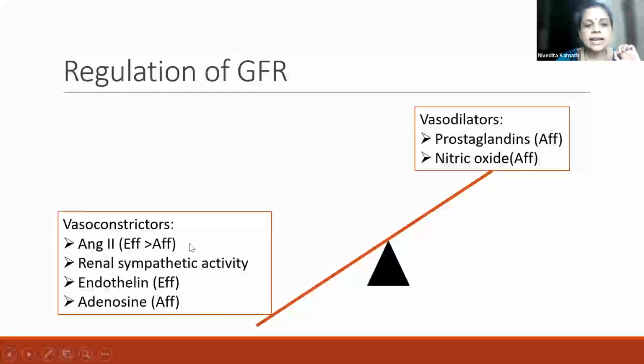So angiotensin acts on the efferent arteriole and maintains the glomerular filtration. Also the renal sympathetic activity and endothelin. Adenosine is not very important physiologically, but in pathological conditions, adenosine causes constriction of the afferent arteriole. And we'll see this in a few case scenarios.